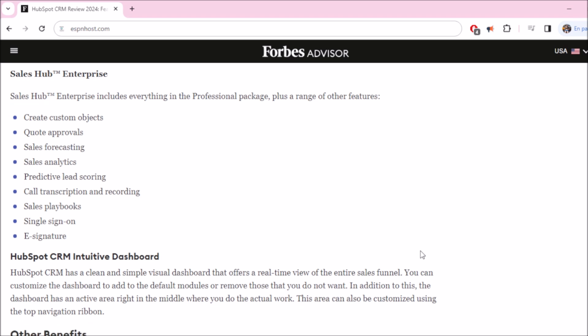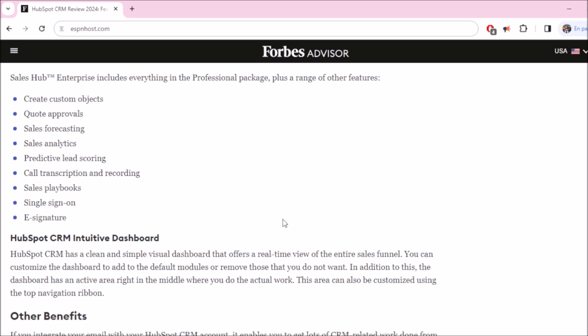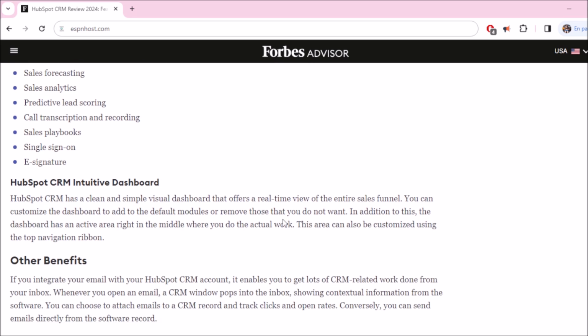Sales Hub Enterprise. Sales Hub Enterprise includes everything in the professional package, plus a range of other features. 1. Create custom objects. 2. Quote approvals. 3. Sales forecasting. 4. Sales analytics. 5. Predictive lead scoring. 6. Call transcription and recording. 7. Sales playbooks. 8. Single sign-on. 9. E-signature.